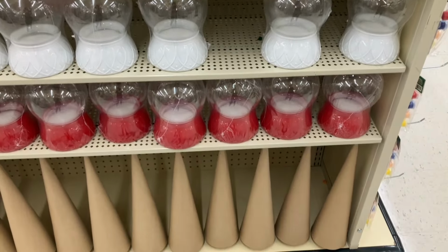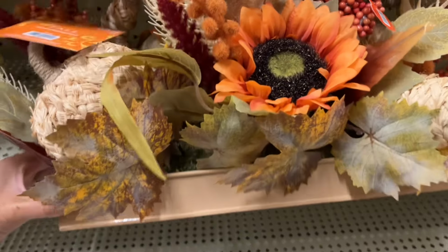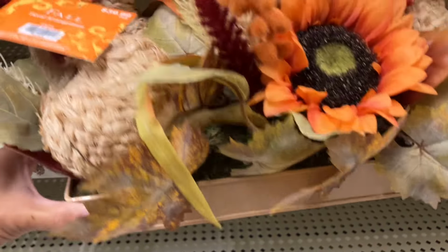I think this was my absolute favorite fall arrangement I've seen. And it's almost like a ceramic, it's not even a vase, it's very thin and slender. Definitely something you could repurpose.